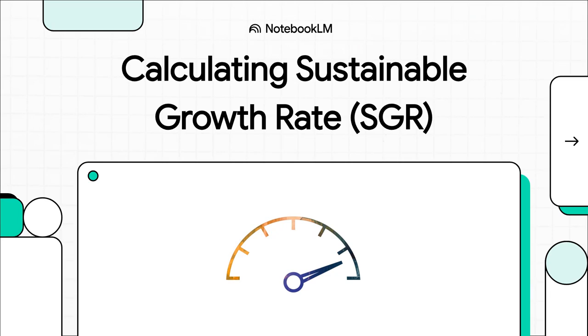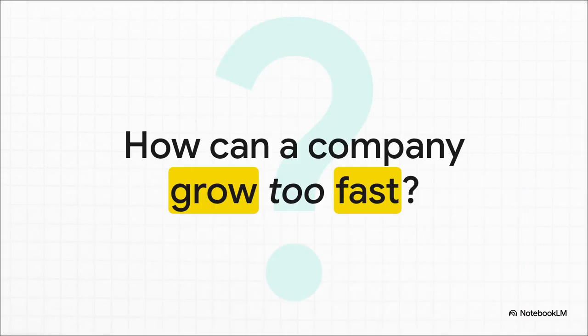All right, let's talk about a really powerful concept in business strategy, the sustainable growth rate, or SGR for short. If you've ever asked yourself how a company can keep growing without completely running out of cash, well, this is the explainer for you. I know what you're thinking. How can a company possibly grow too fast? Isn't more growth always better? Well, not really. Growing too quickly can seriously strain a company's resources, sometimes to the breaking point.